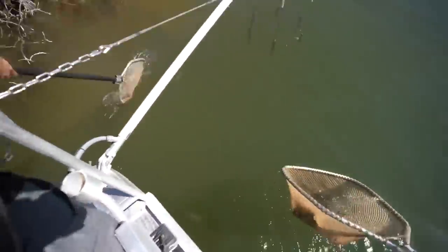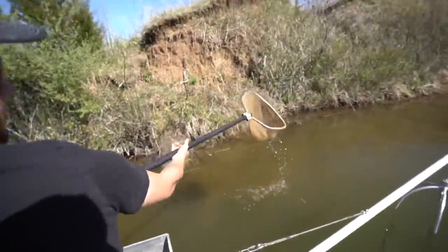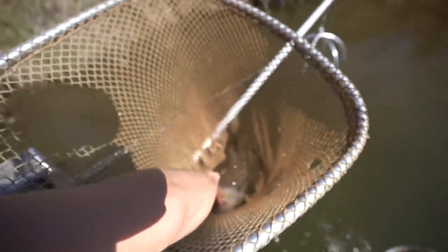He's right there. See him? There he is. Oh, that's bluegill. There you go. You get him? Yeah, you got him. Bluegill. Phew, that's a big one. There's one. Oh, it's a bass. Look at these guys. That's a pretty looking one. There's a bass right here.